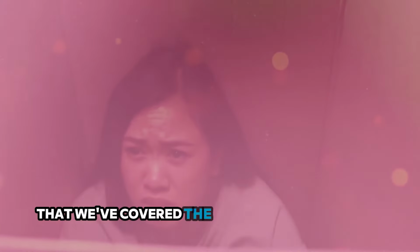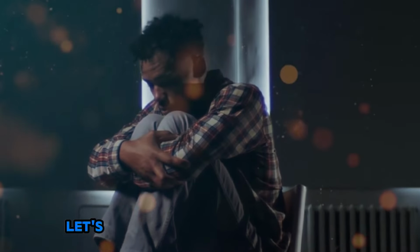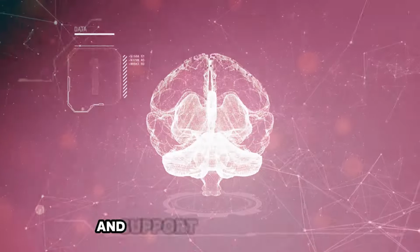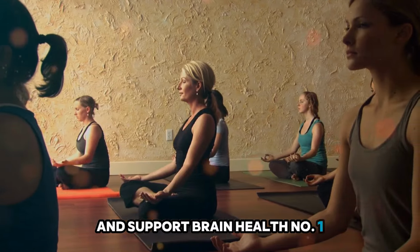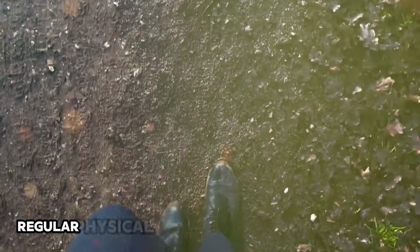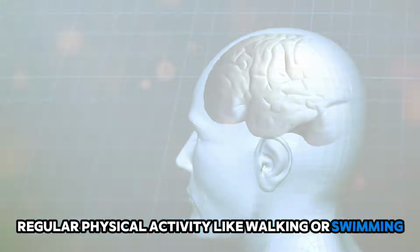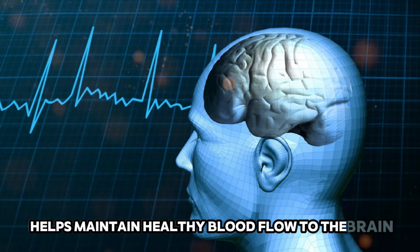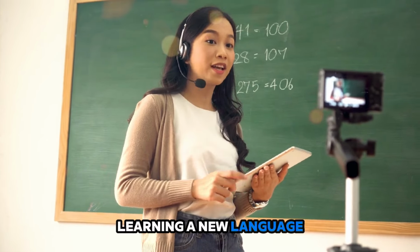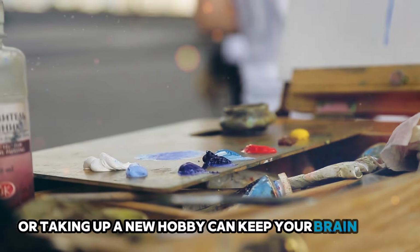Now that we've covered the 6 silent symptoms of dementia, let's talk about 3 practical steps you can take to help slow down cognitive decline and support brain health. Number 1, engage in regular mental and physical exercise. Regular physical activity like walking or swimming helps maintain healthy blood flow to the brain, while mental exercises like puzzles, learning a new language, or taking up a new hobby can keep your brain sharp.